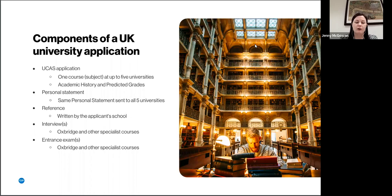But I would just have a word of caution that it doesn't make it easy and simple. Sometimes the myth is that it's very simple, and it is in terms of admin, don't get me wrong, but sometimes that means that people underestimate and under prepare for the more competitive universities.